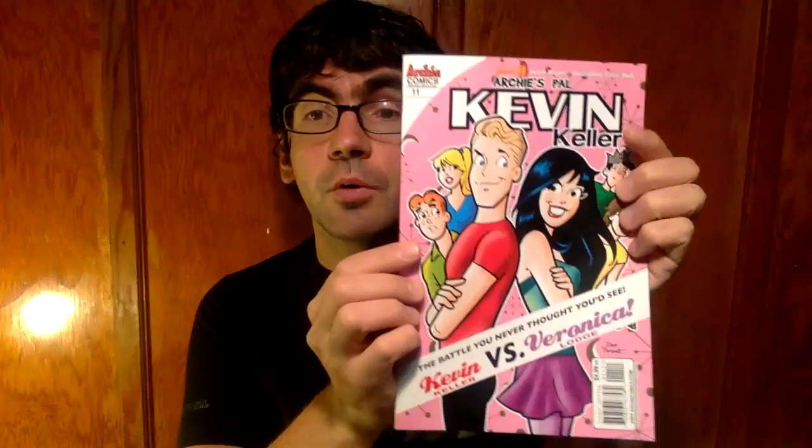Dan Parent did tattoo style pin-ups sort of like that for Betty and Veronica and Josie and a bunch of those. Those have popped up in different places. Oh, Kevin Keller number 11, the next consecutive issue. Awesome. I think we've talked about most of these on the show going back.